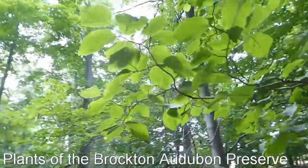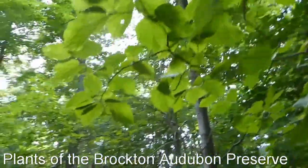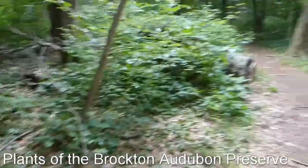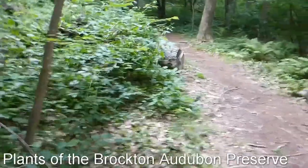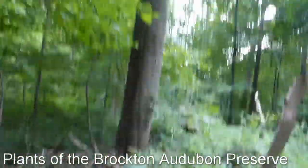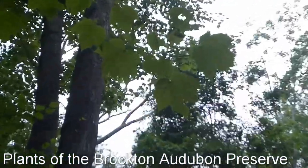Again, wavy-edged leaves, uneven leaf bases, witch hazel. Okay, here's the maple I was looking for. So you learned Norway maple, which is a non-native and has leaves wider than long, and has leaves that are quite smooth.